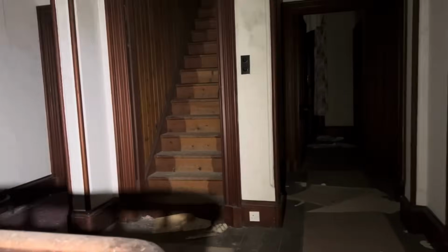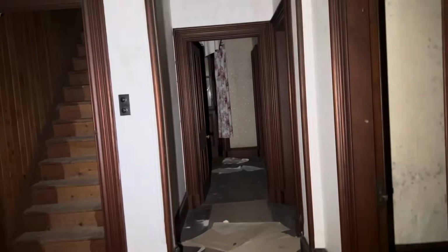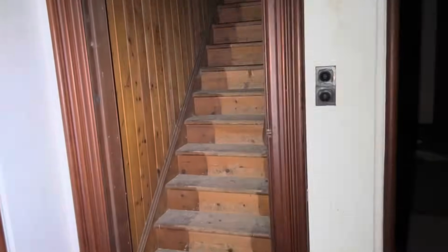Oh, look at the stairs up to the attic. They're very... Oh, it's my own torch. I scared myself then. Yeah, look. Stairs up to the attic there. Oh, what is happening here? Bear doesn't like it either.